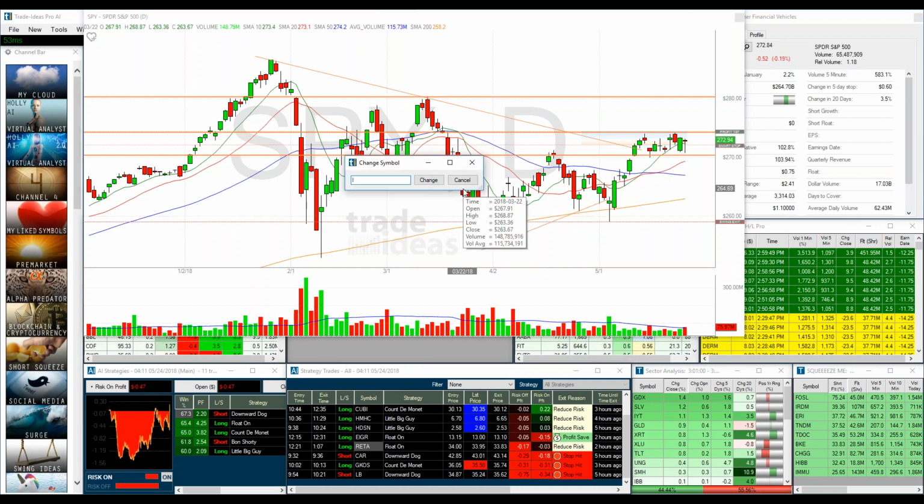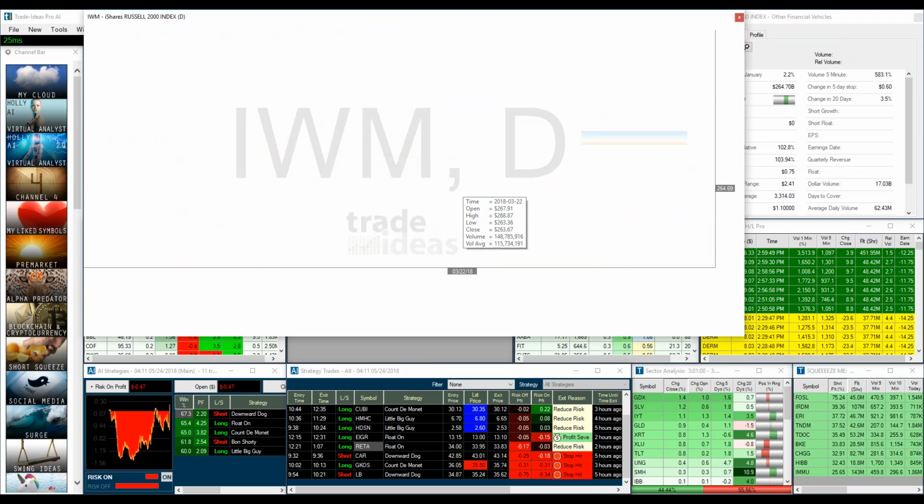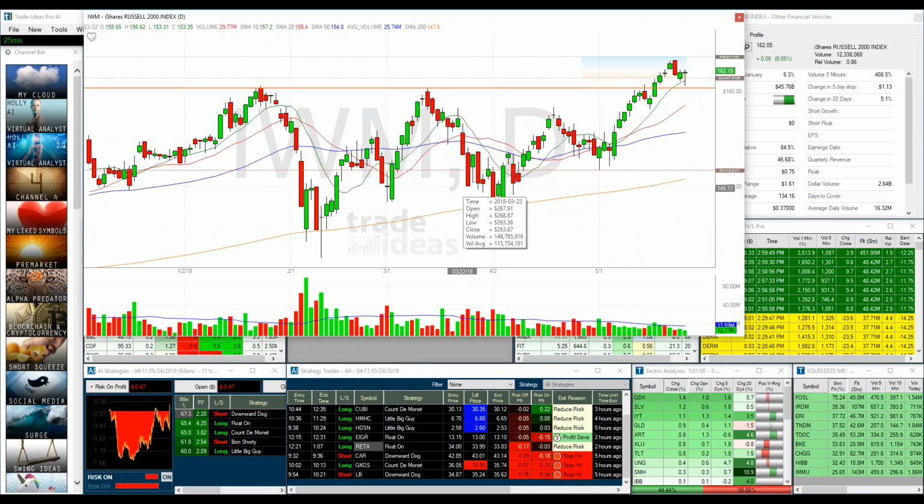All right, let's take a look at our leader lately, and it is the IWM. And once again, another impressive move, same kind of action there. We tried to go below the 10-period moving average and popped right back up. And I think we're probably going to see the same thing for the Qs.